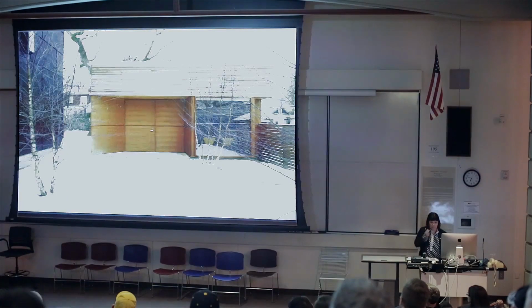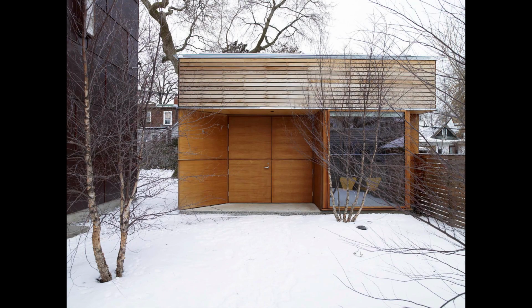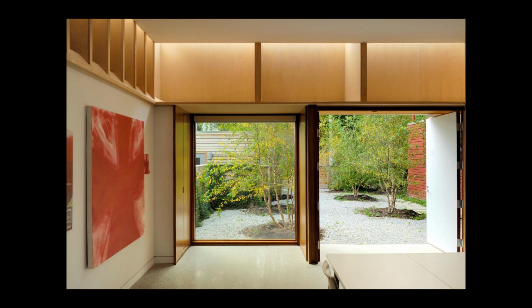There's one single window that looks out to a courtyard and connects the inside and outside for the space. And then there's a green roof on top. So here's a view from the outside in the winter. This was built for $75,000 with the green roof. And then a view from the inside looking out.